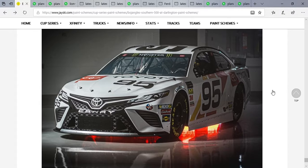And also, speaking of throwbacks, that paint scheme DiBenedetto ran at Sonoma, the Darrell Waltrip tribute car, Ricky Stenhouse ran an identical paint scheme to that for the Darlington race in 2015. If you don't believe me, he did run it. But other than that, I love this paint scheme for DiBenedetto. Hope he redeems himself this week.